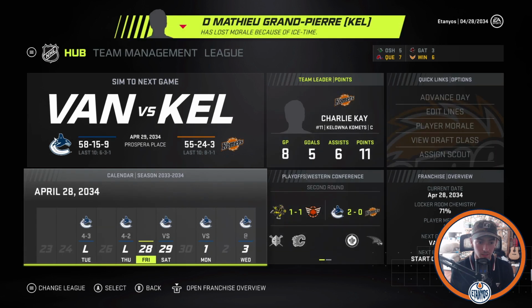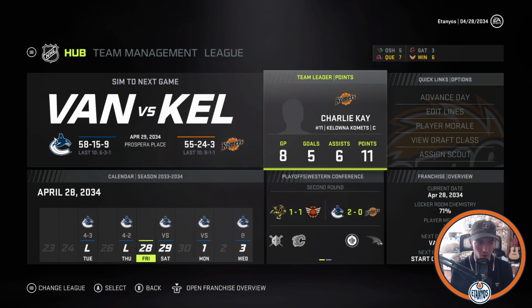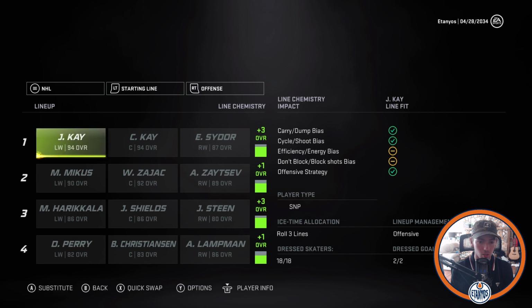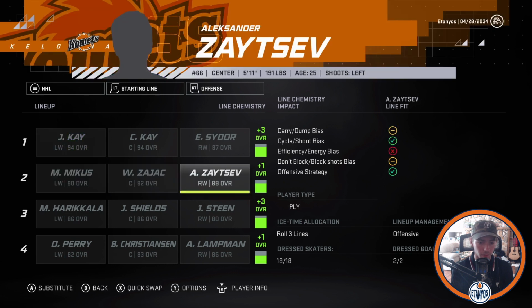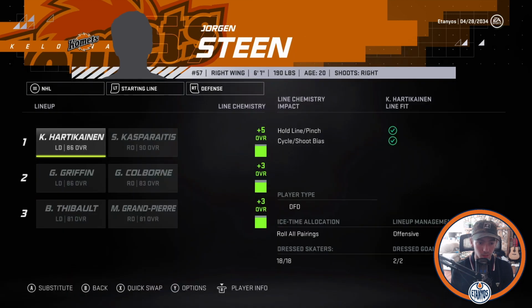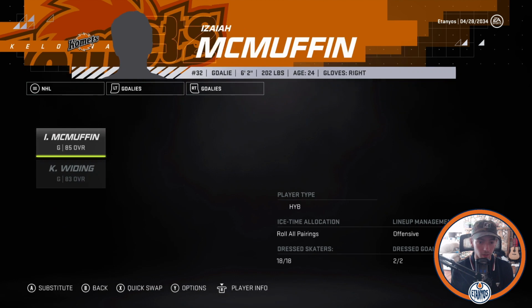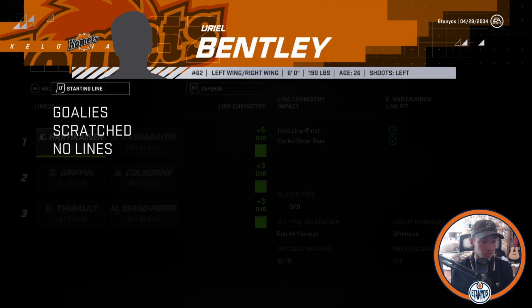Like, the Canucks are good, yes, but they're not that deep. That's the thing, is that our roster is deeper. You look at the lines here. There's no way that the Canucks are completely outplaying this lineup, because there's huge chemistry boosts on everything going on here. And the Komets really need to turn this around, because otherwise they're done.